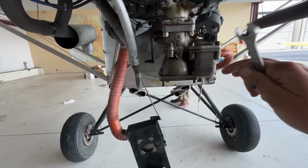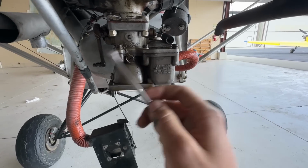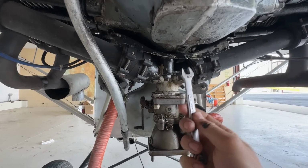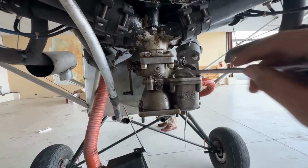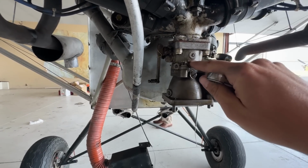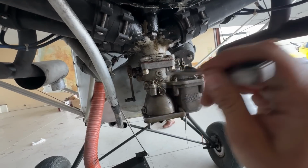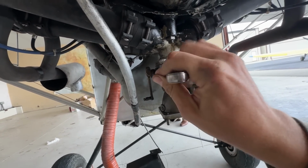So this is just like anything else that's carbureted. You got your air box here, fuel in, mixture, throttle, and then intake goes into the engine right here, and then gets sucked up these tubes. The issue we're having is actually in the middle of this thing. So we're going to take this whole thing apart. I think we have to take the whole thing apart, and we'll rebuild it and get it functioning.